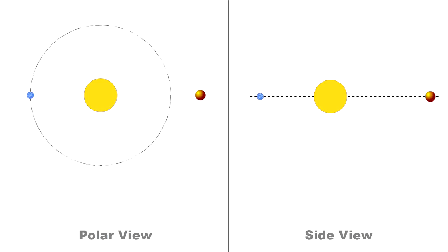Keeping that in mind, let's now change our point of view. To the left, we still have the look-down polar view, but to the right, we now have a frontal view as seen from Earth. Here we see Earth and Nemesis as they track around the Sun in 2010.